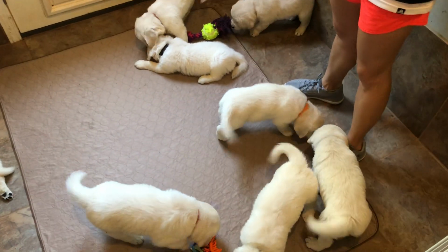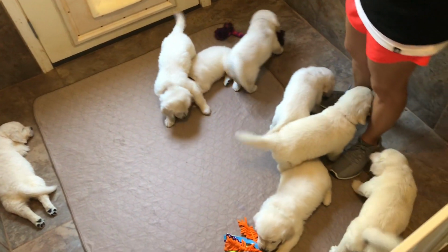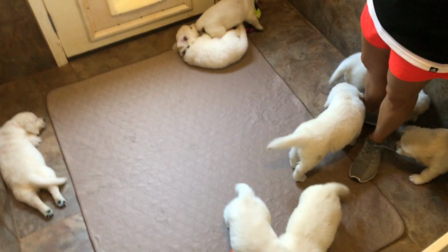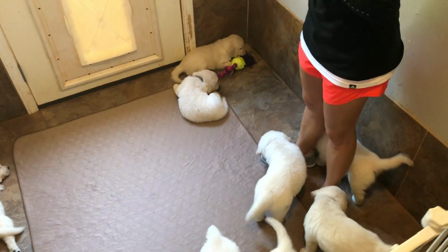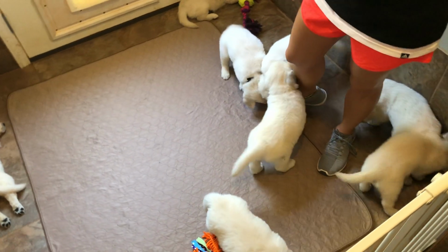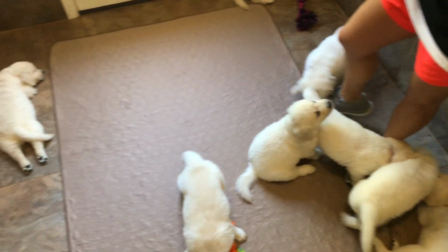We went to the vet. We got microchipped. We got our first round of shots. Everyone checked out great. Listened to everybody's heart, checked everybody out, and everyone is doing great. The biggest puppy was, I think it was Red. He was about 8 pounds 6 ounces. Majority of them were right at 8 pounds 2 ounces. So all very, very close in size.